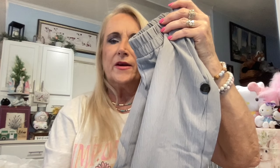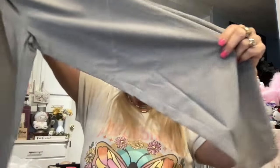And I think I have an off-white pair of these somewhere. But I thought that would go good with several things that I have, with it being gray. And even that black This Mom Prays would go with it really well. So just a nice pair of casual pants that can be casual or even a little dressy with the way they're made. And I'm sure it's polyester. I really don't know that I even have to look at that. 100% polyester. So those were $8.59.